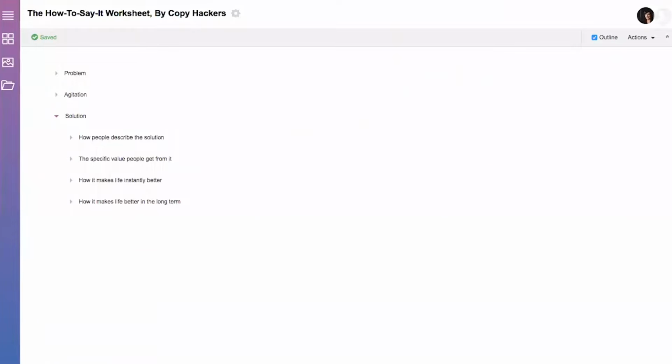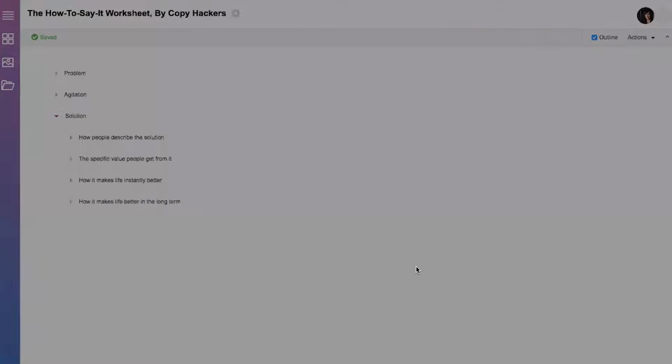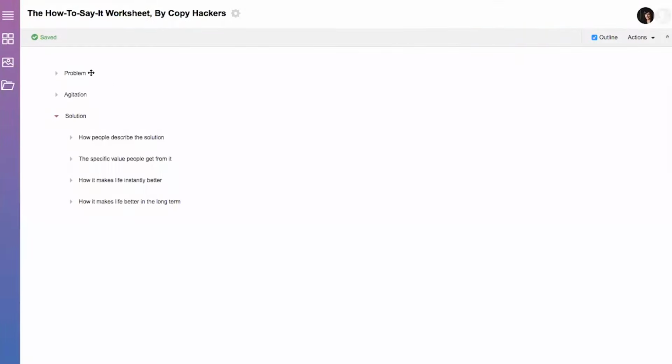So then we go back to the project. And now is the part where we go through and start tagging what we found. So this is official comment. Get rid of anything that's not useful. You either sell the boss on the system or you conform to their ways and use this as your own personal backup. So what we want to do is tag. I just want to tag my cards. That's all I'm going to do at this point. So I can tag it as describing the solution, value.